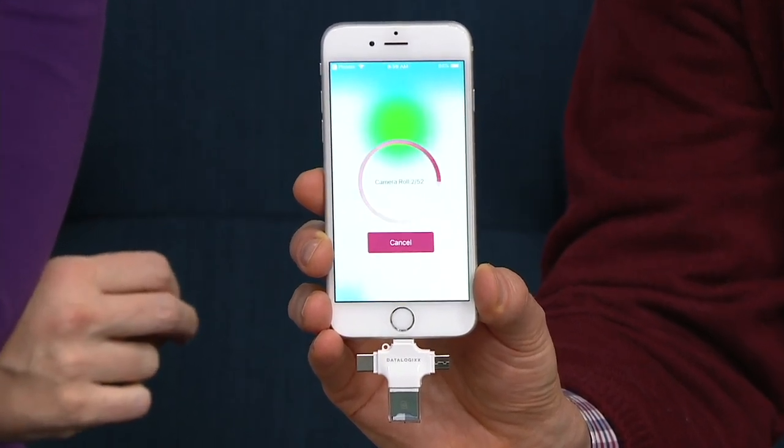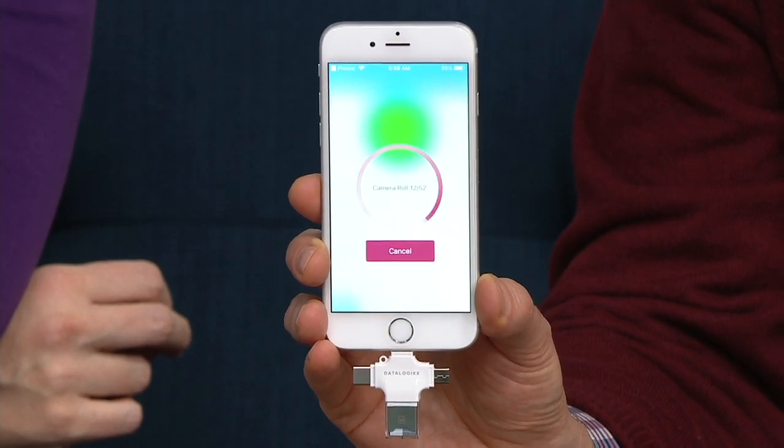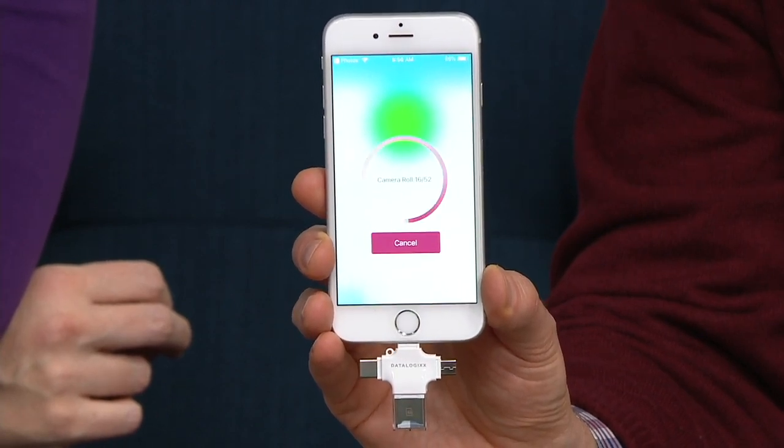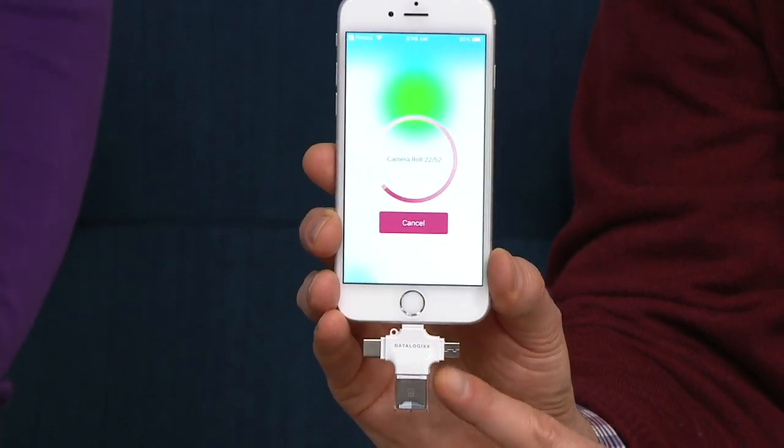Okay. So it's gonna back up all the contacts, it's gonna back up all the photos, it's gonna back up all the videos. Depending on how much content you have on your phone, this might take a minute or two, but it's nice to know that when you're done, there's a copy of everything right here on the triple play. I could lose the phone tomorrow and I'd still have the photos and the videos that were on there because of the triple play.